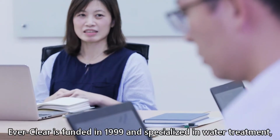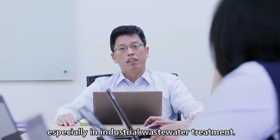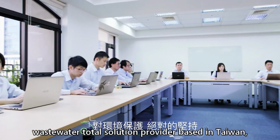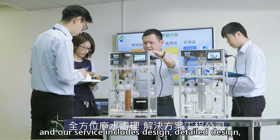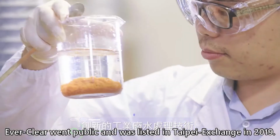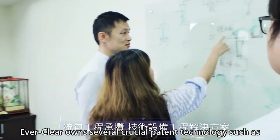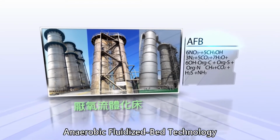Everclear was founded in 1999 and specializes in water treatment, especially industrial wastewater treatment. Everclear is a wastewater treatment total solution provider based in Taiwan, and our service includes design, detailed design, critical equipment supply, construction, supervision, and commissioning. With our rich experience and excellent service in industrial wastewater treatment, Everclear went public and was listed on the Taipei Exchange in 2019.